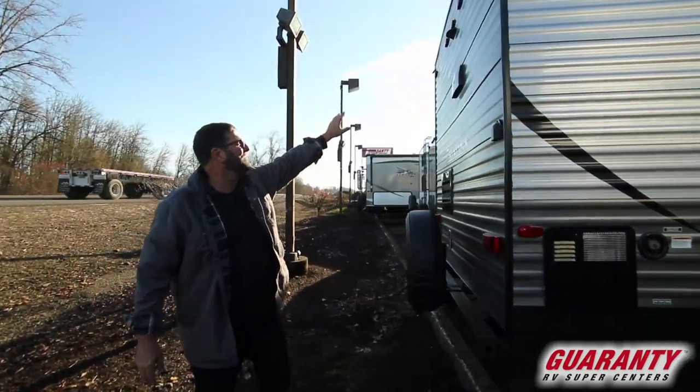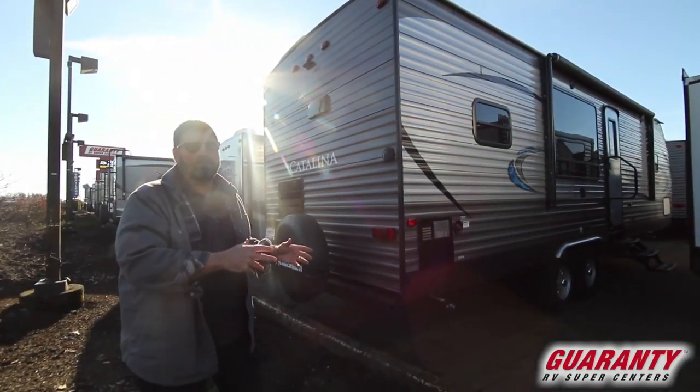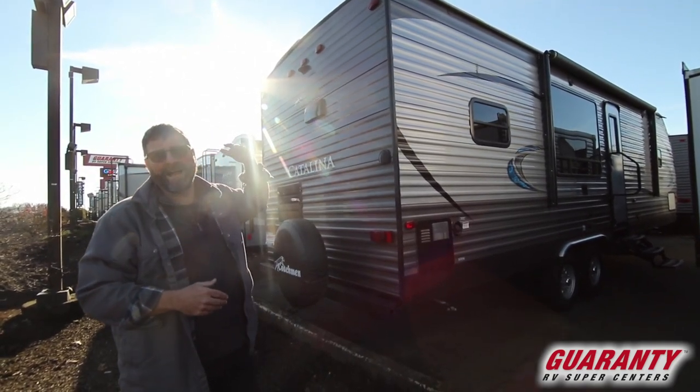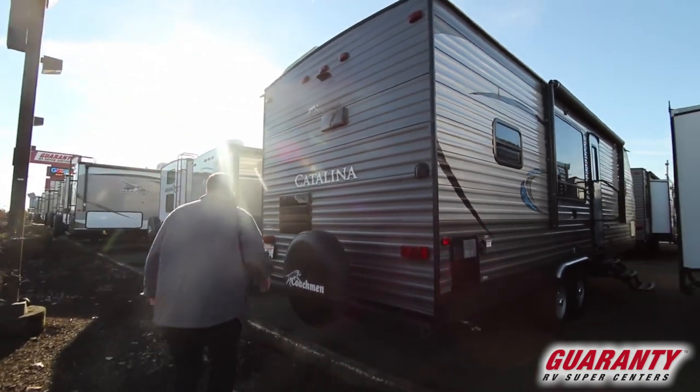Cool feature on this. On the back, it's pre-wired for a backup camera. So there's an option where you can have the video in your car that you can look at and see what's behind your trailer as you're backing up. That's a really cool feature. Come on this way.